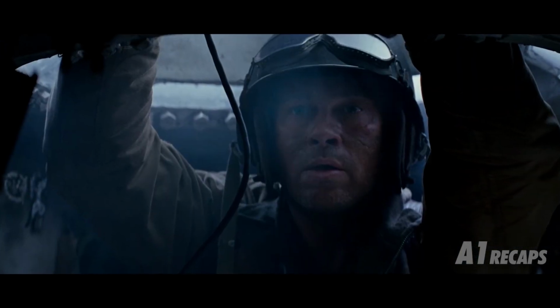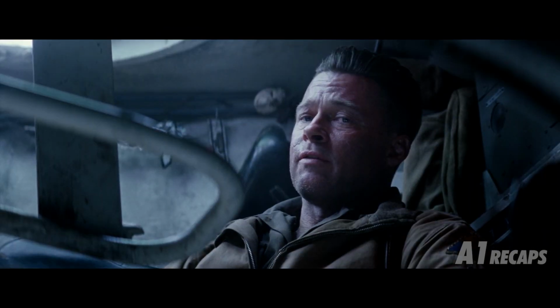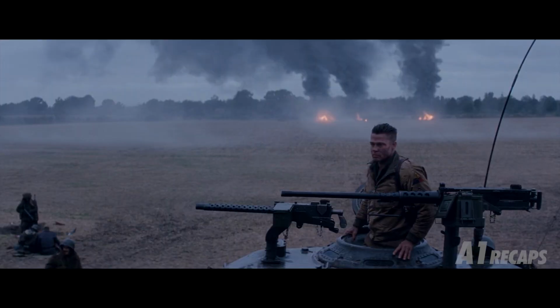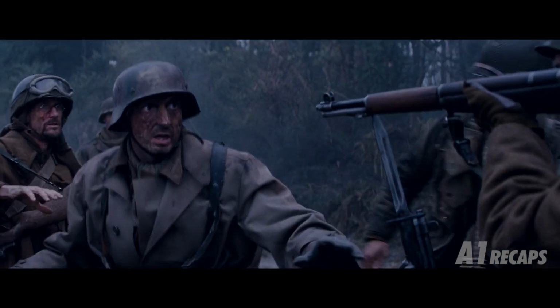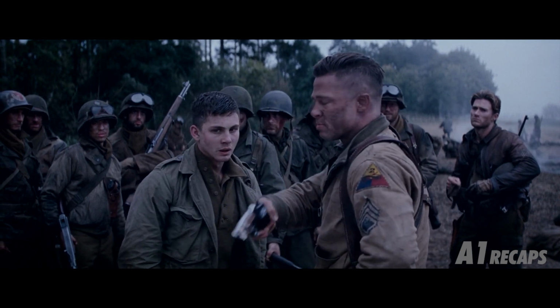Don takes a moment to speak to the young man, informing him that he intends to keep his crew alive, but he is having a hard time doing so with Norman present. The young man clarifies that he is not a soldier, but Don comes up with another idea when he sees that the Americans have captured a German soldier alive. Don orders Norman to shoot the Nazi, but the latter can't do it.